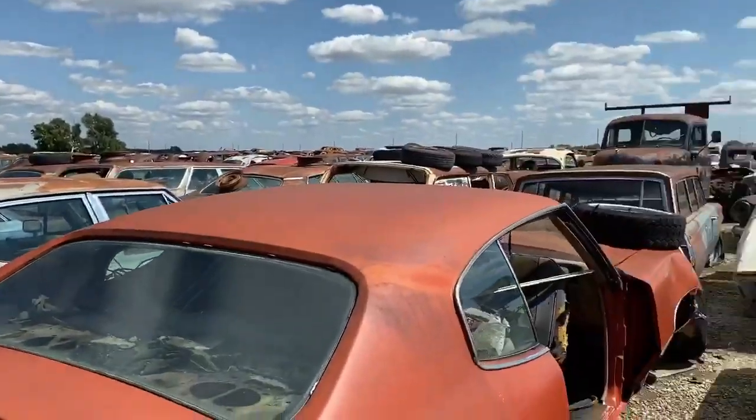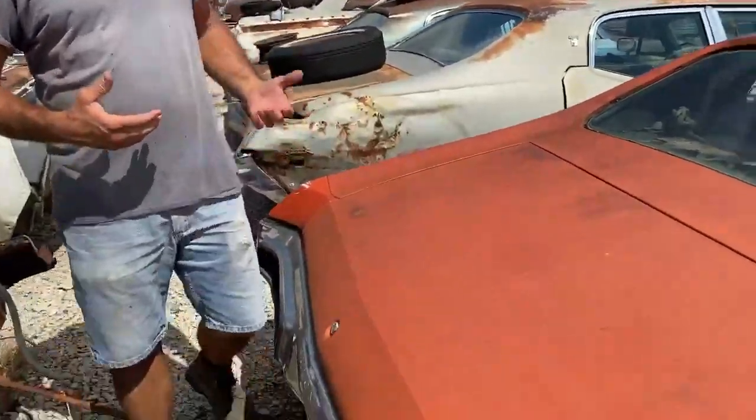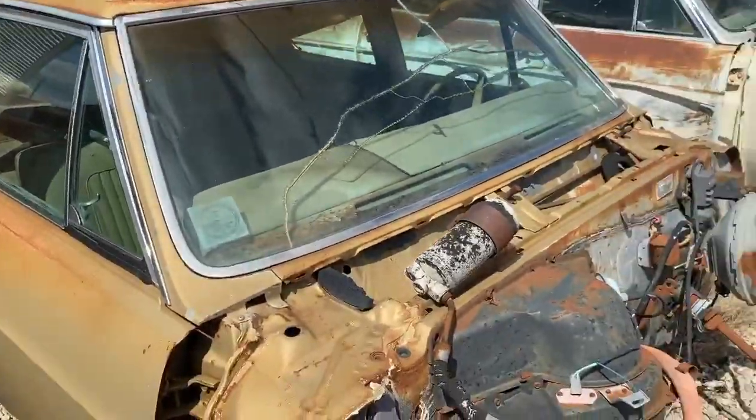So next to the 66 four-door hardtop, we've got a 72 Skylark two-door hardtop. This car was hit in the front end years ago, but still a lot of good stuff here. It is a two-door hardtop, rear bumper deck, and then a lot of good pieces left on that. And then behind that, we've got a really unique car. In fact, I've got 3 of these in a row.